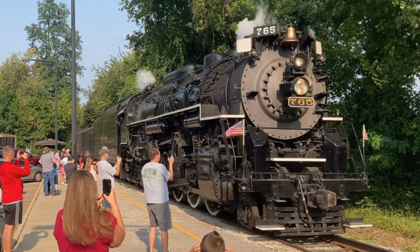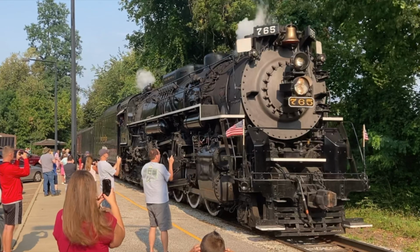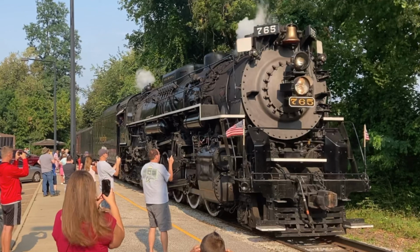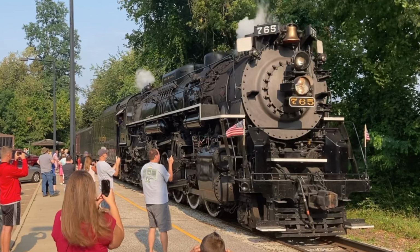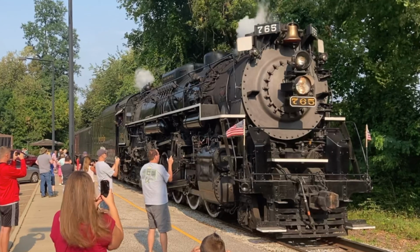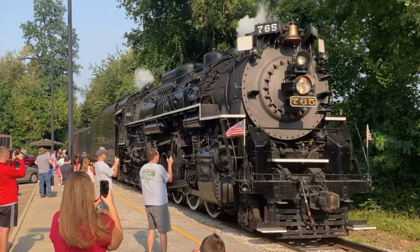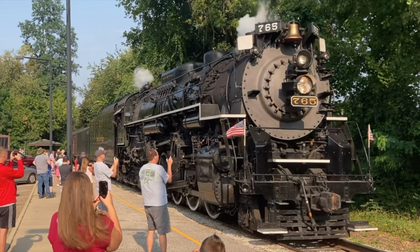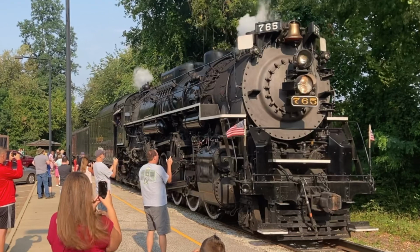Nickel Plate Road 765 is a S2 284 Berkshire, which was built in 1944 for the Nickel Plate Road by the Lima Locomotive Works. It stayed in revenue service on the Nickel Plate, pulling all types of trains until 1958, when it and many other locomotives of the Nickel Plate were retired.